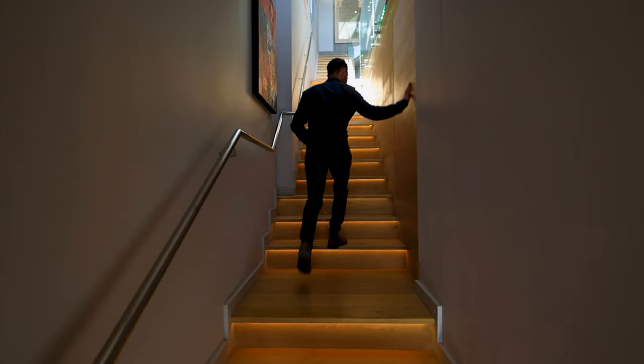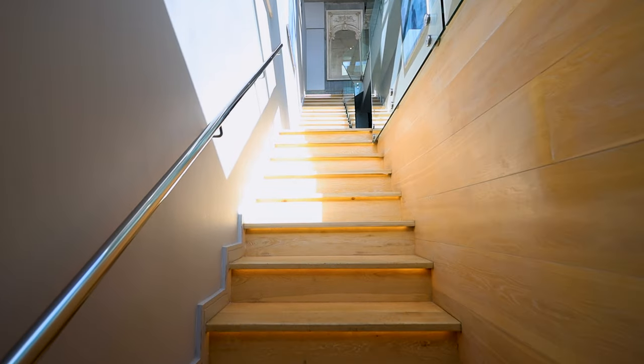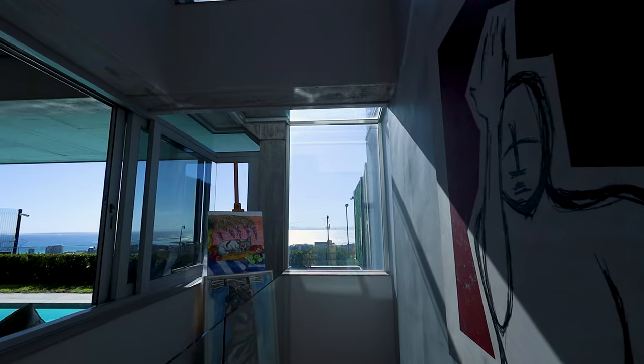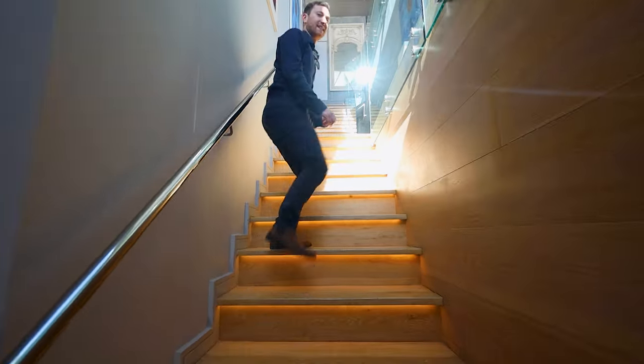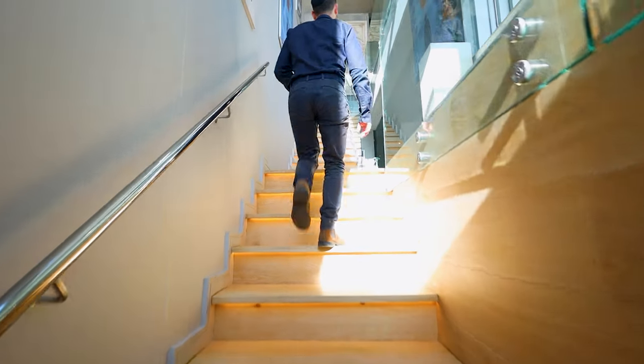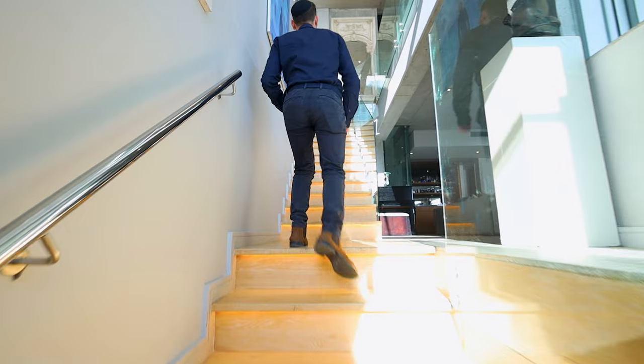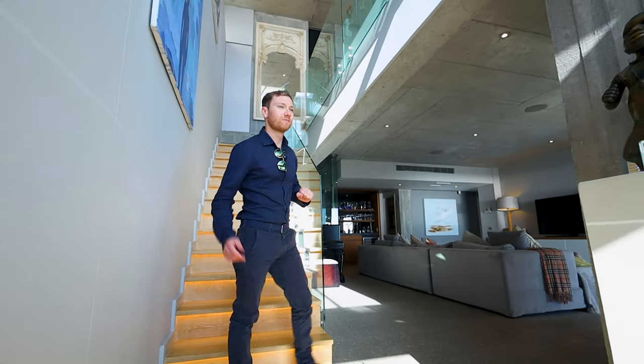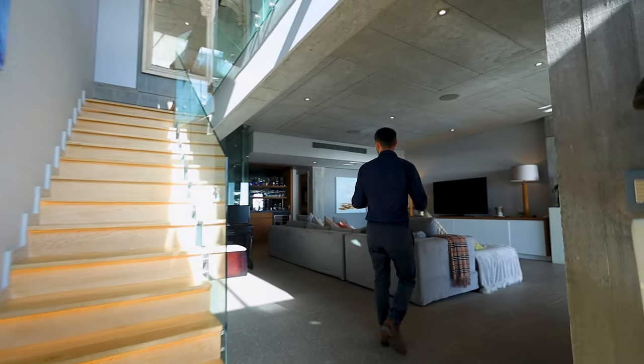Beautiful solid wood. I love the wooden cladding over here on the right. Skylights above, just bringing in natural sunlight to the space. And check out those LEDs. It must look beautiful at nighttime. Must be wonderful for guests. Also, the glass railings. All right, come on this way. So this is the first level, guys.